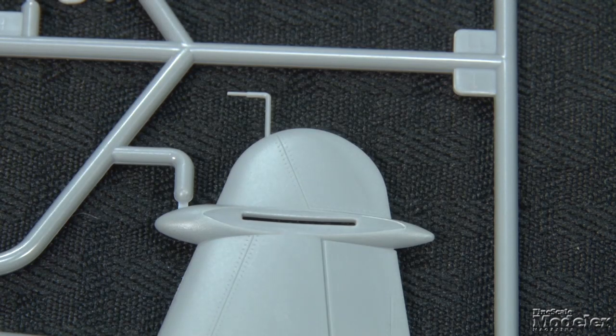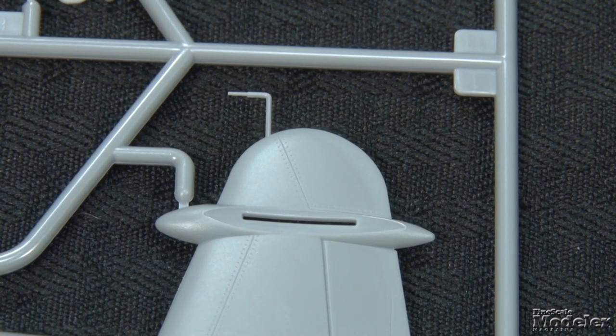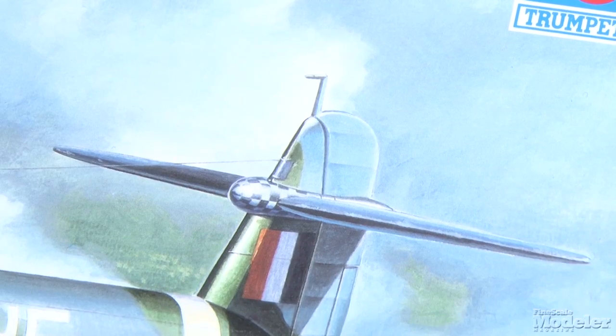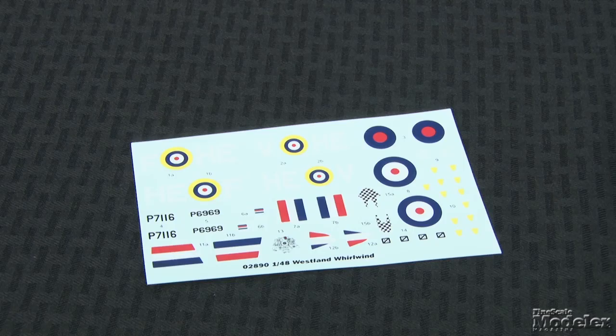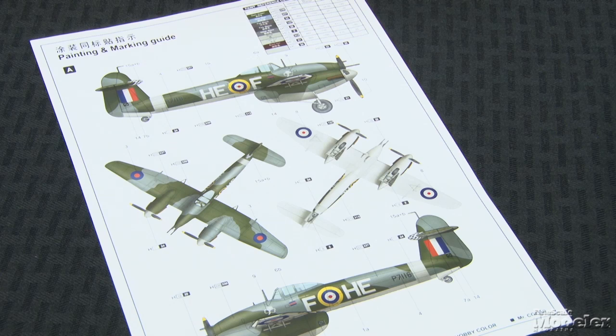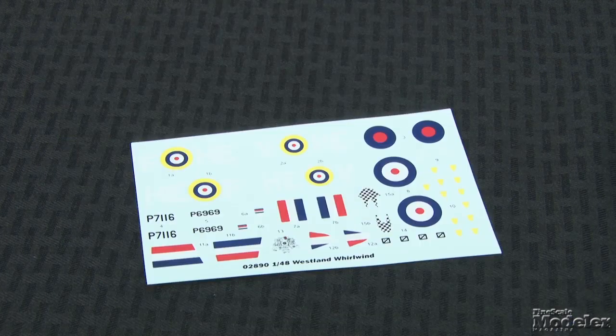If you want a quick fix to make it better, deepen the panel line above the horizontal stabilizer. It is the upper half of the rudder, as you can see in the box art. Decals provide markings for 2 RAF Whirlwinds, one in early dark earth and dark green camouflage, the other in later ocean gray and dark green. The registration is off on the yellow on the decals in our review kit, but it shouldn't be hard to find replacement markings. It's great to see subjects like the Whirlwind in 1/48 scale.